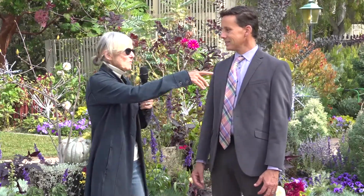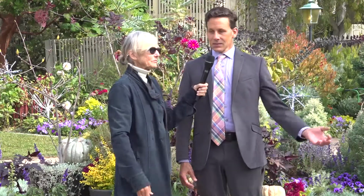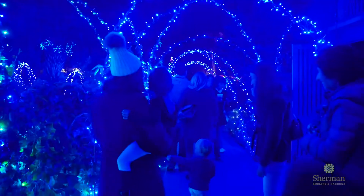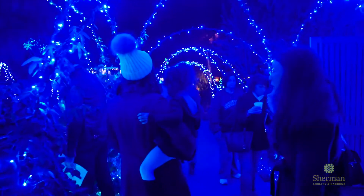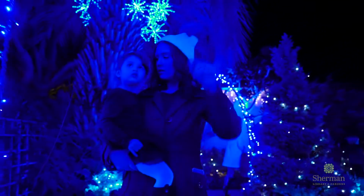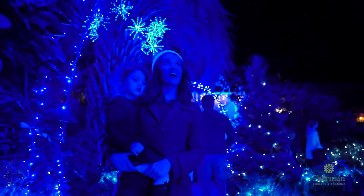Well, that sounds like fun. I mean, isn't that part of the holidays, just all the new lights and everything? Exactly. I'm looking at some that almost look like snowflakes or something. Correct. Well, we're standing out here. As you can see, all the blue and sort of lavender, purply flowers, because this is going to be the Blue Christmas this year. So every year, as I said, we do different themes. So this entire central garden is going to have a giant 20-foot blue Christmas tree, blue lights everywhere, and a very special guest, Elvis, will be here.